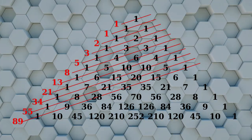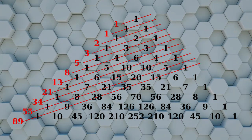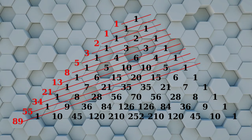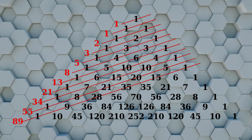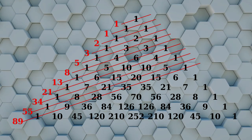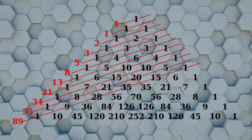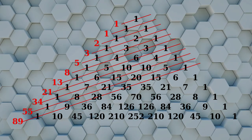In The Devil's Triangle, Robert learns about the famous Fibonacci sequence, where each number is the sum of the two preceding ones. For example, 0, 1, 1, 2, 3, 5, 8, 13, and so forth. The Number Devil shows Robert how these numbers appear in nature, from the petals of flowers to the spirals of seashells, revealing the beauty of mathematics in the natural world.